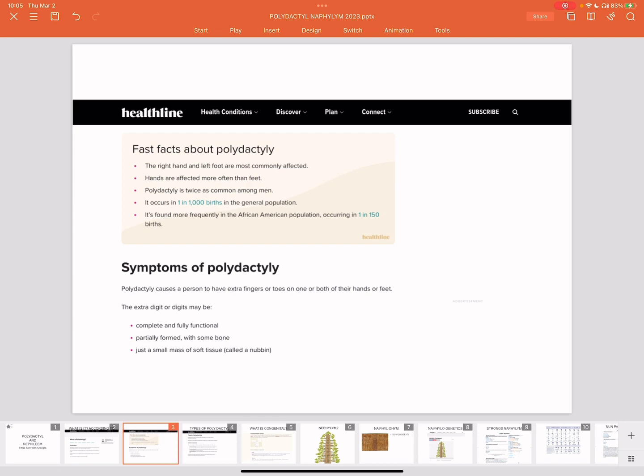Also, from off of Healthline, some fast facts that I saw that were interesting. One is the right hand and left foot are most commonly affected, right? But in our case, both hands. Hands are affected more often than feet, right? Polydactyly is twice as common among men.